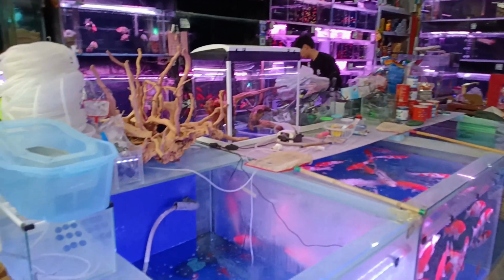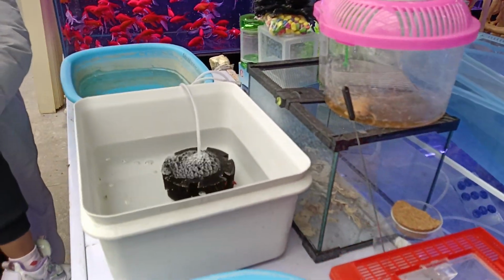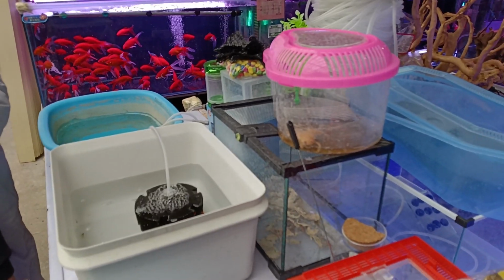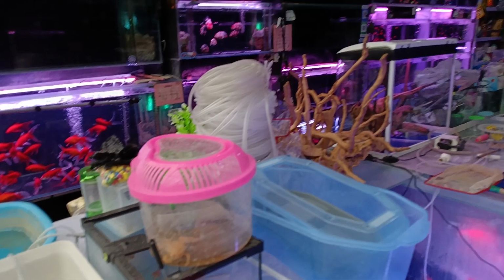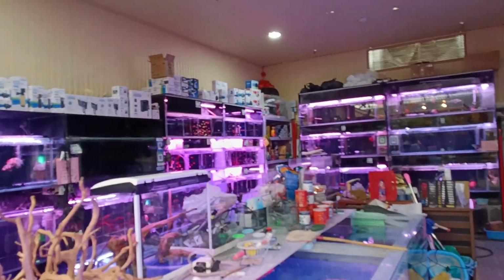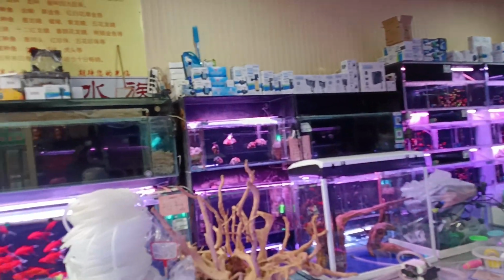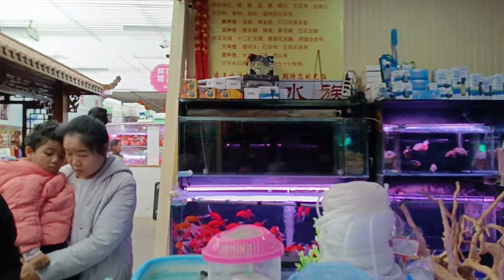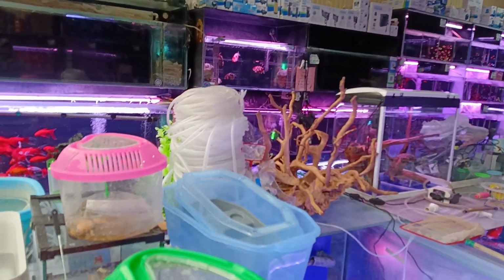I know this might not be the best looking shop that we needed to buy from. So we're going to buy some shrimp here, and we will continue buying on our way back. I'll show you what the tank will look like at the end of today. It looks like we'll continue.